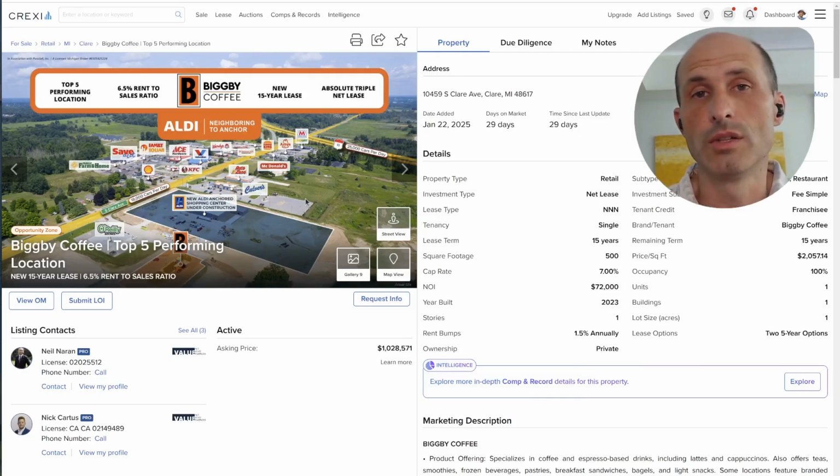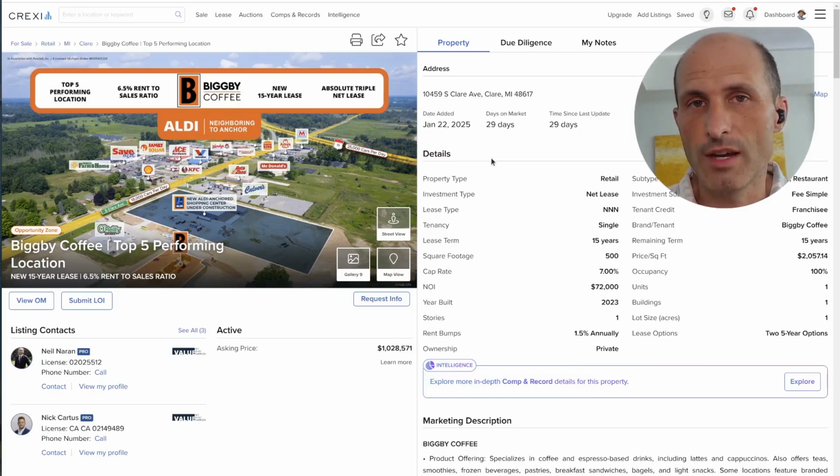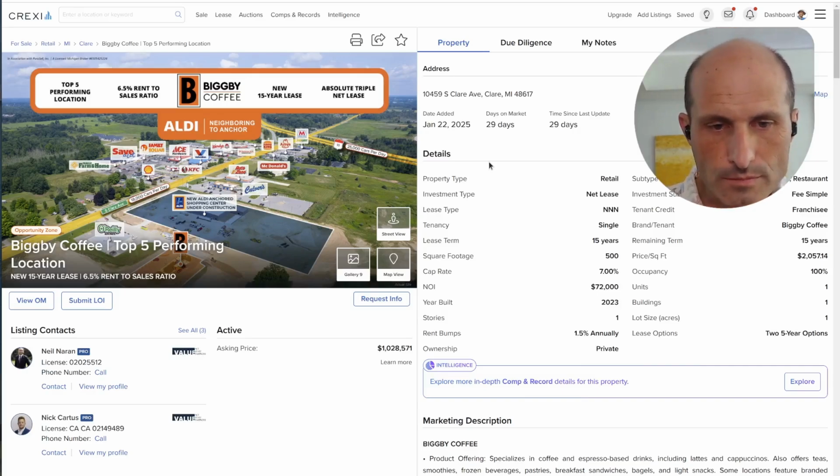And a new Aldi going in next door. Aldi's growing gangbusters, putting in locations all over the place. That's going to be a driver of traffic. People will come in or go to the Aldi, probably from a big area around it. This part of Michigan's relatively rural, and it's probably got a big draw from a big area with people. And some of them will go shop at that Big B.